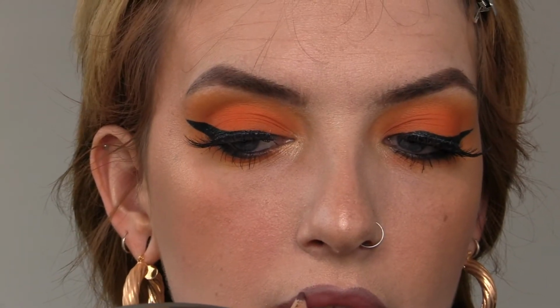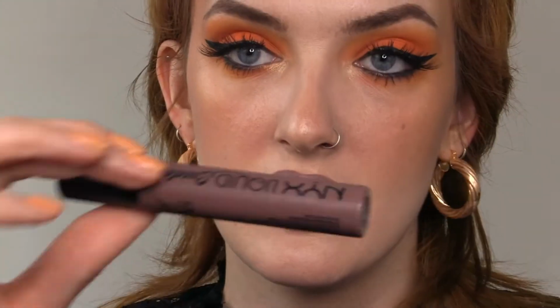Okay, for lips, I was going to do even more orange and put an orange lip on, but I think because I've gone quite gothy, we're going to do a dark lip. I don't know whether to go dark purpley or dark brown, but I think I'm going to line my lips with the NYX Brooklyn Thorn lip liner. Little moustache. And I might as well go in with the NYX Brooklyn Thorn liquid lip.